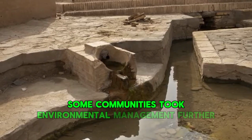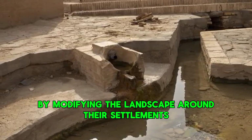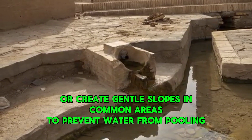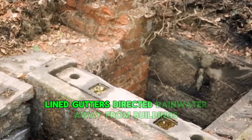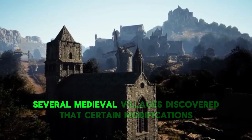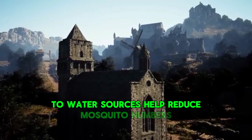Some communities took environmental management further by modifying the landscape around their settlements. They might slightly raise the paths between houses or create gentle slopes in common areas to prevent water from pooling. In regions with consistent rainfall, shallow stone-lined gutters directed rainwater away from buildings and into nearby streams or designated drainage areas. Several medieval villages discovered that certain modifications to water sources helped reduce mosquito numbers.